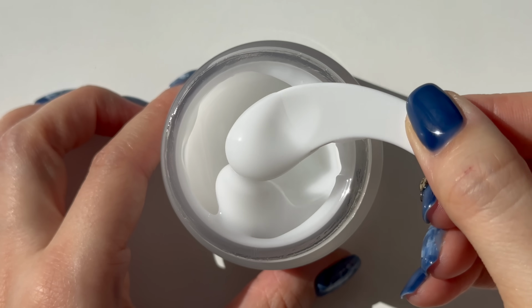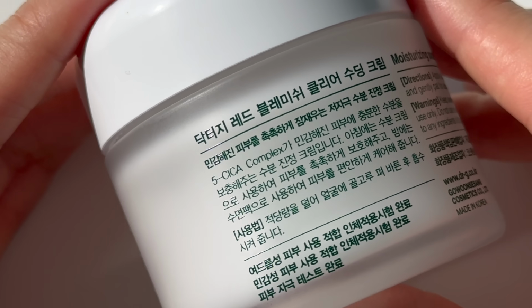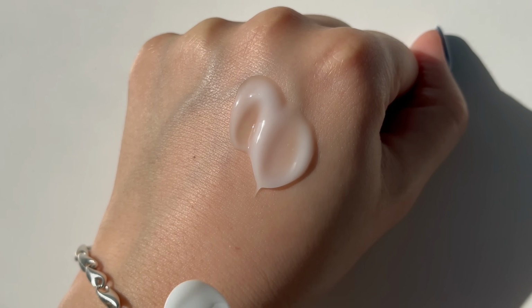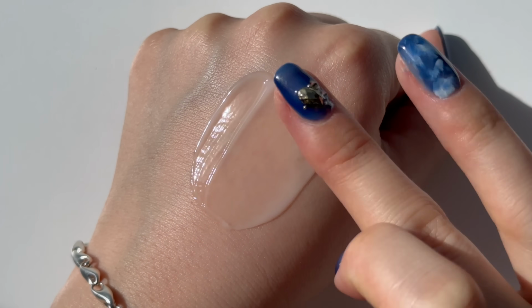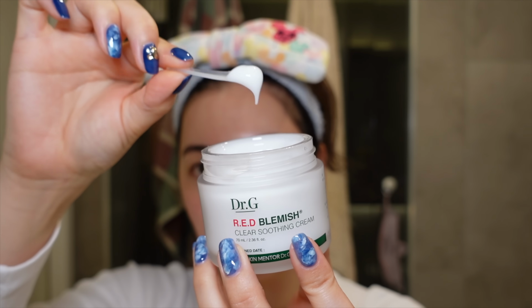It is quite the watery gel cream. It's almost like a pudding texture, and it has been touted as literally the best moisturizer for acne prone skin. It does have a 5-cica complex, so Centella asiatica, obviously very soothing and anti-inflammatory, which we need when we have acne prone skin, beta-glucan to hydrate, and then catechin, which I believe is extract of green tea, an antioxidant, which can also help prevent breakouts. But that is about it in terms of ingredients. There's nothing super intense that's going to fight your breakouts, but I guess that's why it's a good everyday gentle moisturizer for acne prone skin.